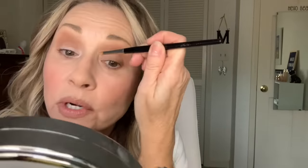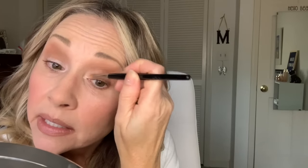Isn't that great? Okay, let's say you don't want to use a pencil. Let's say you want to do that exact same trick with a shadow. So I'm going to take this light color called Ivory. So pretty. I wear this every day. And we're going to go same area. We're going to go right in here. Go underneath. I love it. And then I'm also going to take it all the way across so that when I look down, you can see a little bit of eye. Do you see that now? How now my eyelid pops more?